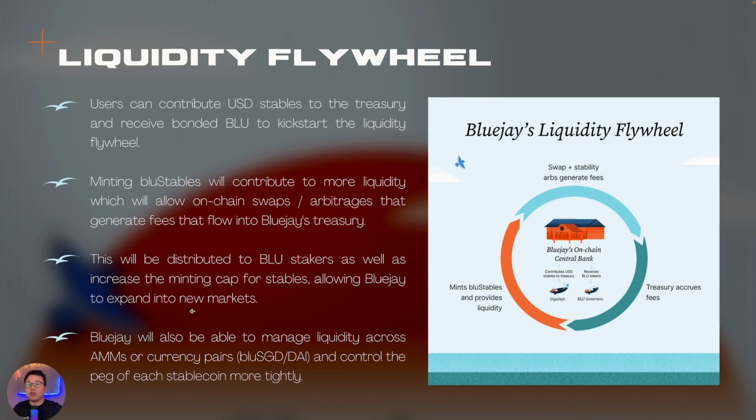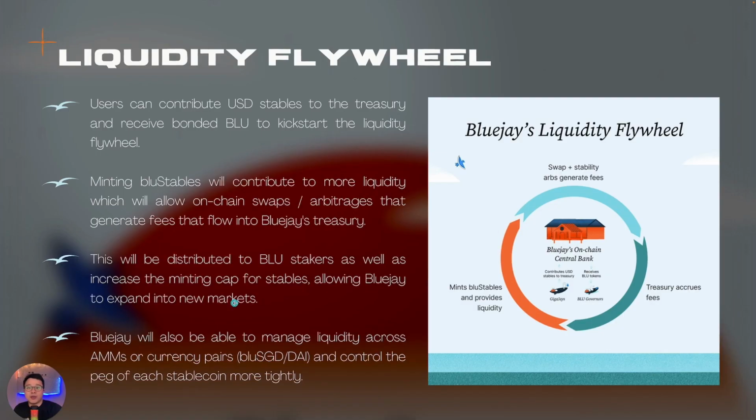Bluejay will also be able to manage liquidity across AMMs or currency pairs like BlueSGD and DAI, and control the peg of each stablecoin more tightly. To elaborate, as the amount of money that enters Bluejay Treasury increases, the treasury has a bigger amount of value. They can mint more stablecoins because they will increase the minting cap, and this will also allow Bluejay to expand to new markets. And here's where the flywheel continues: if they expand into new markets, they will be able to create more markets, and this will create more on-chain swaps and arbitrage fees, which will again flow into Bluejay Treasury, and the flywheel will loop and continue.